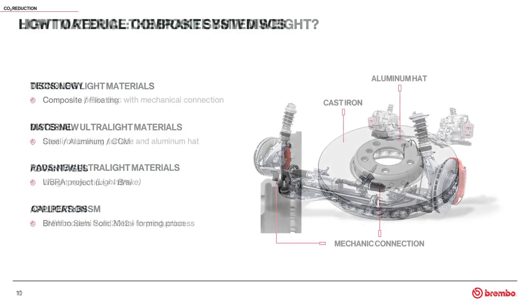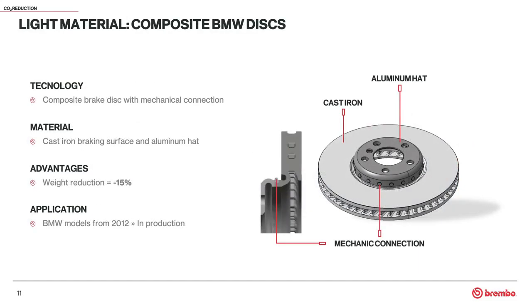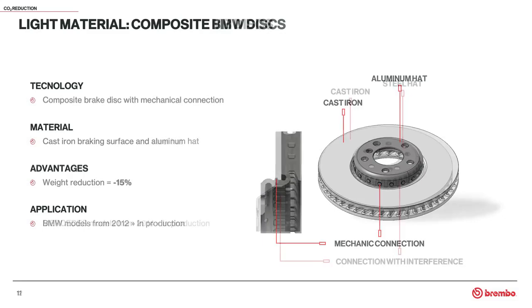metal forming. Starting with brake discs made of lightweight material, one of the first examples, which BMW uses on its premium vehicles, is the composite disc with cast iron braking surface and aluminum hub, mechanically joined with steel pins. This solution reduces weight by about 15% compared with an integral cast iron brake disc of the same size.